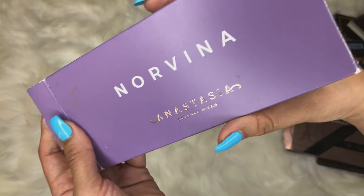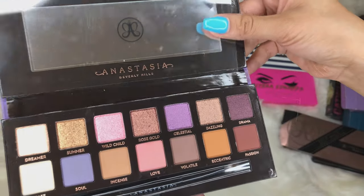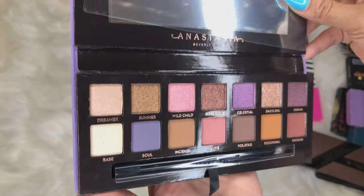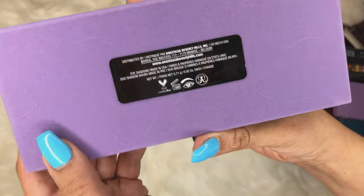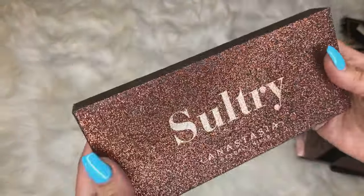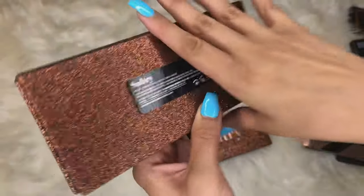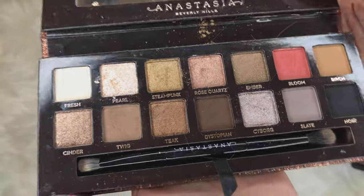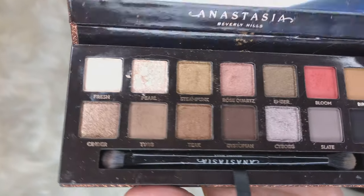And then here we have Norbina with the beautiful purple shades and pinks. Beautiful palette also. And then we have Sultry. This beautiful packaging. Okay. And this one has been used. Love this palette, all those shimmers.